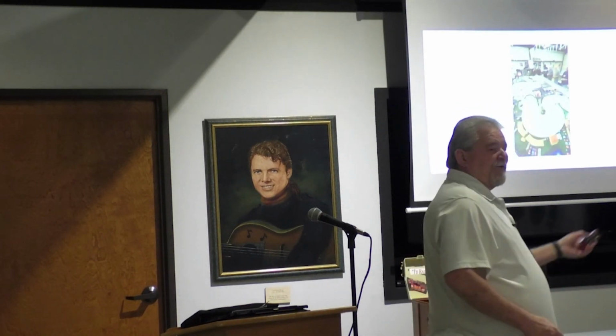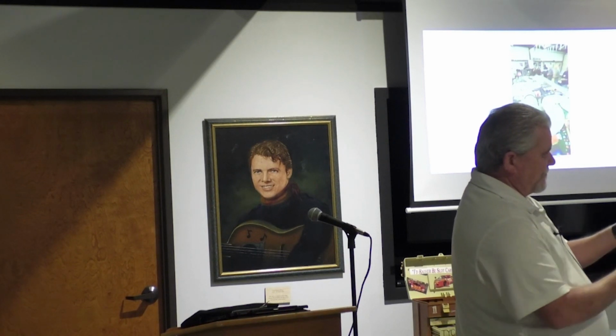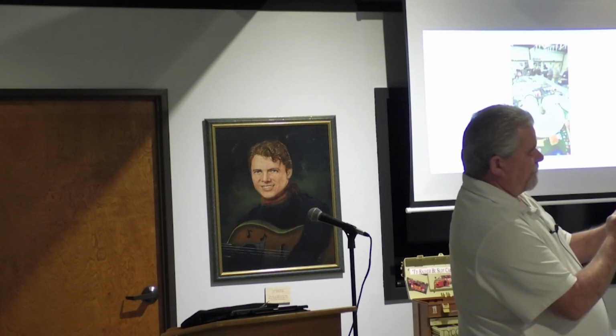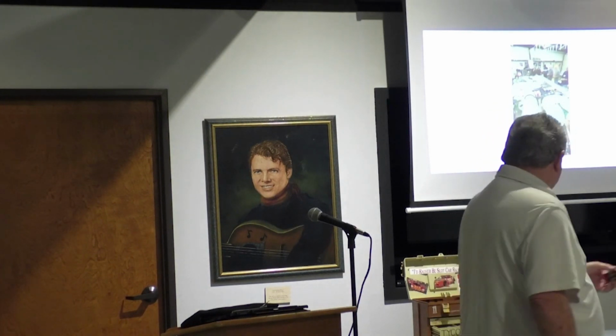The other one's the fire truck, which is hard to find nowadays. Got the little bell. This one actually runs pretty good. The front bumper's broke, but I think I gave $25 for this, and they're like $100 now on eBay.